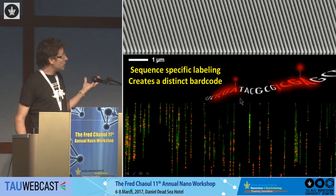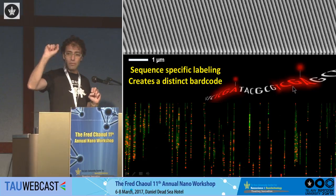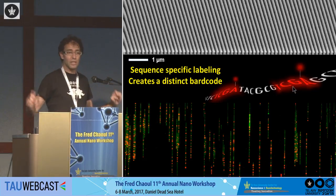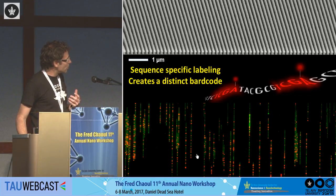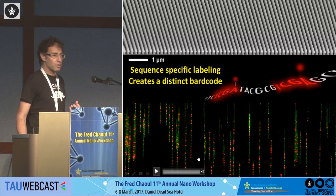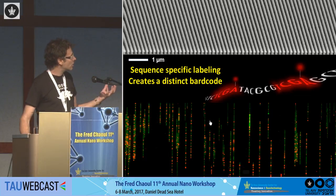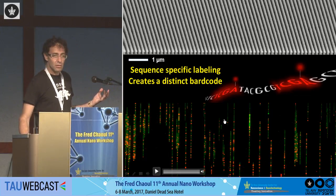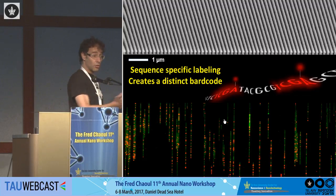And the way we do it is that we fluorescently highlight specific words of DNA, specific sequence motifs. We have enzymatic and chemical reactions that know how to do that. And basically, we get a pattern of dots along our DNA molecules. And this pattern of dots carries information. It carries information about the underlying sequence. And basically, it's a low-resolution representation of the sequence of the molecule.